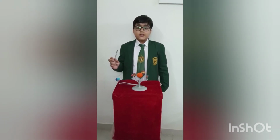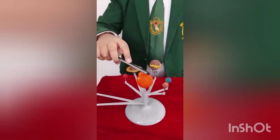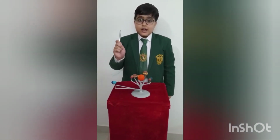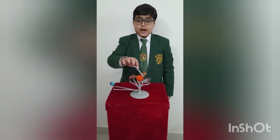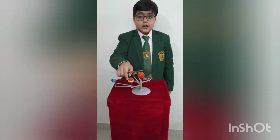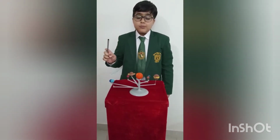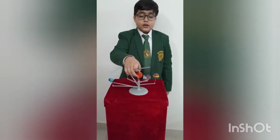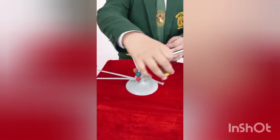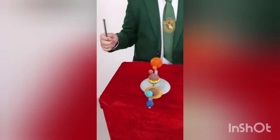I have selected the topic of the solar system. The solar system consists of the sun, 8 planets and many moons. The sun is the center of the solar system. The planets revolve around the sun. The 8 planets are Mercury, Venus, Earth, Mars, Jupiter, Saturn, Uranus and Neptune.